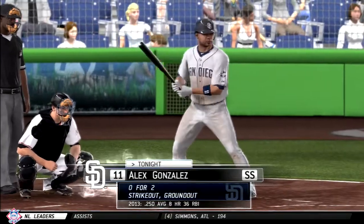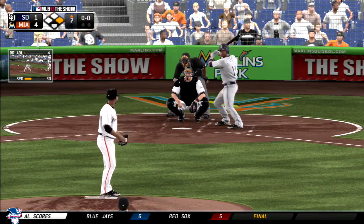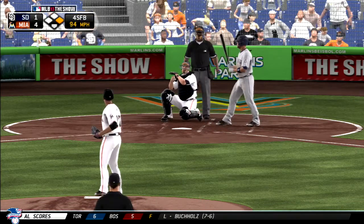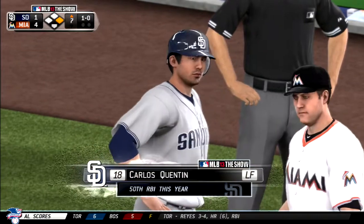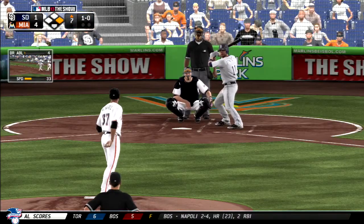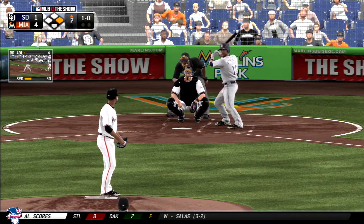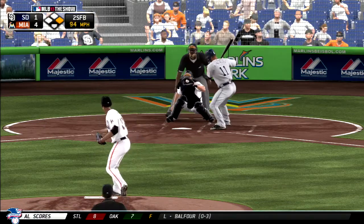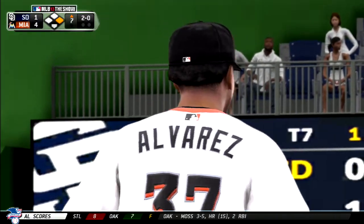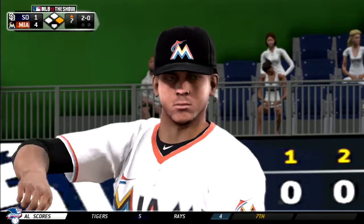So a runner at first now with nobody out. And striding in is the shortstop, Alex Gonzalez. Lays off, 1-0. And, oh, looked good on the monitor, but it's 2-0. Well, one thing we've seen from this guy on the mound so far, when he makes bad pitches, they typically miss out of the strike zone. They don't miss in the zone where they can be crushed.